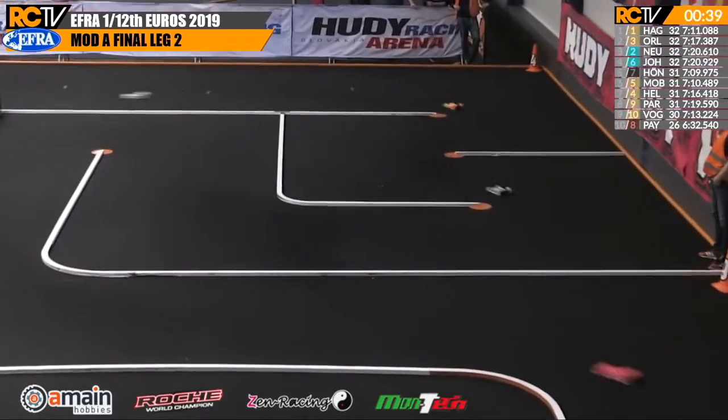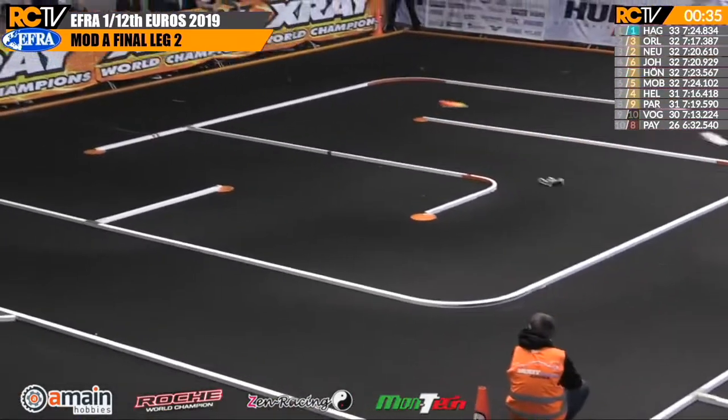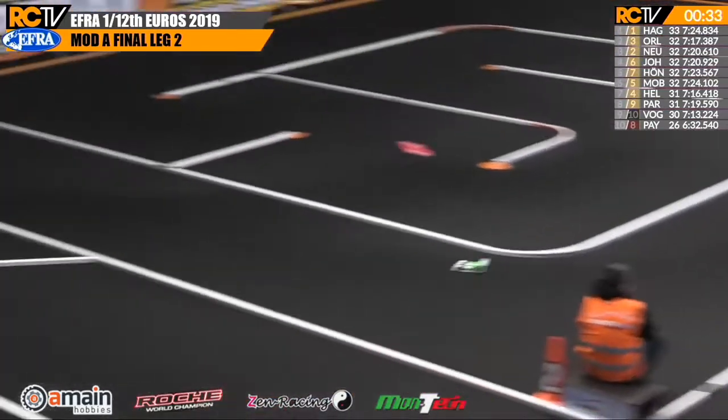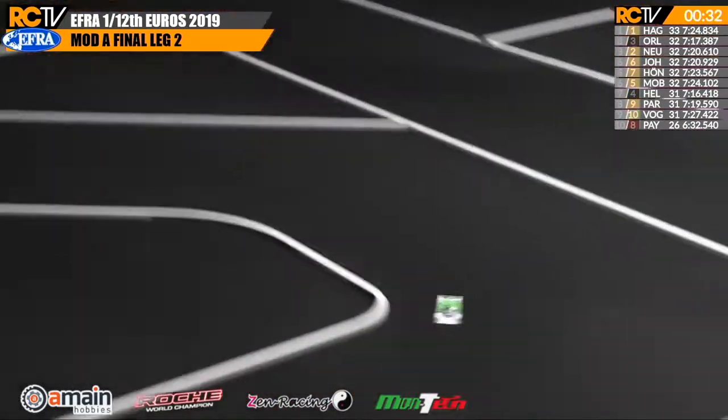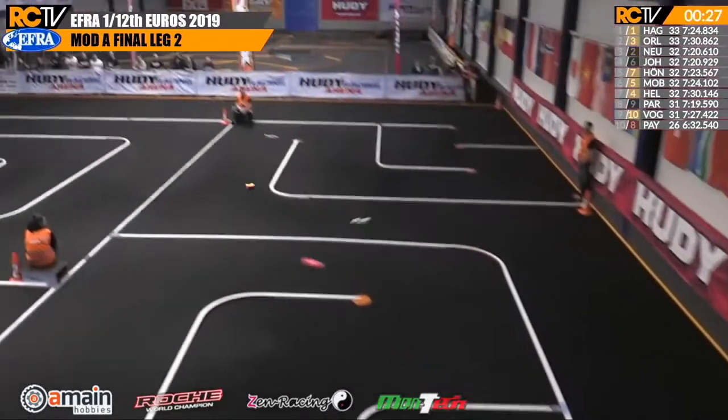Still watching Alex Hagberg for Michael Orlowski. Jörn Neumann's got himself back up into third, but it will all be in vain. If Alex Hagberg can hang on for another 30 seconds, he doesn't really need to hang on.